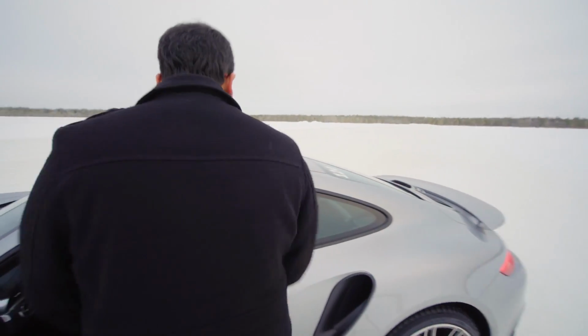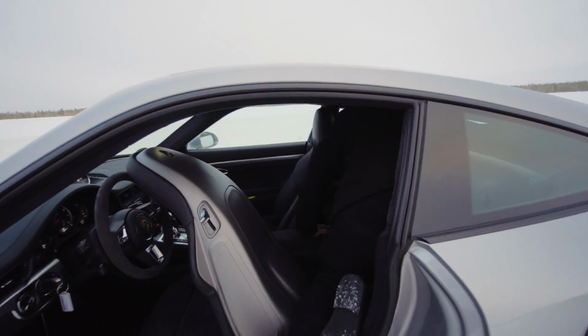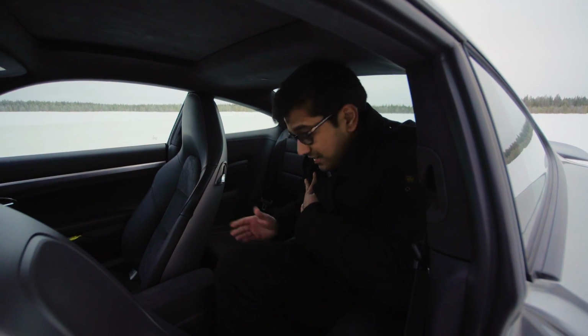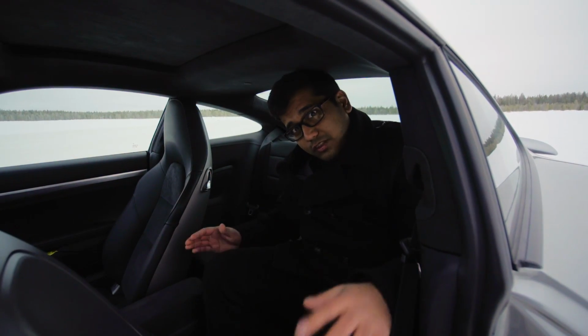I'll demonstrate. So you have a lever over here, which tumbles the seat forward. And well, let me try. Oh, this is very tricky to get inside. And no, this is not happening. There's no way I can fit inside. I don't even think kids could fit inside here, but for namesake at least, you do have ISOFIX points. So this space is best used to keep your luggage in case you can't fit everything in the front. So that's probably the best use for this space.